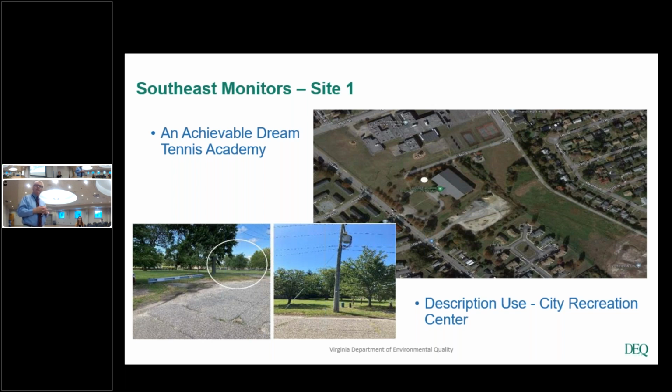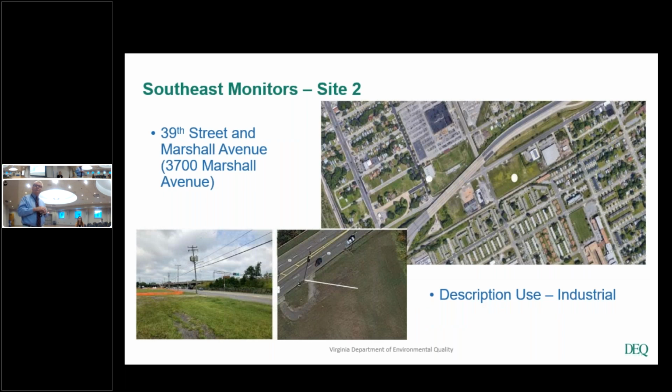Go ahead, next. All right, now this is 39th and Marshall Street. We were just there today. Obviously, it has a good source of power. That picture is kind of small, but that shows you the distance from the power line to where we're going to site the monitor. There is an elevated highway there, 664. We're far enough away from that based on the siting criteria that it will not be problematic. There's also a rail line on the south side of that property. Again, we're far enough away from it based on siting criteria to get a good sample. All right, next.